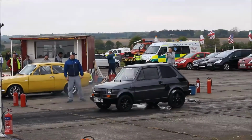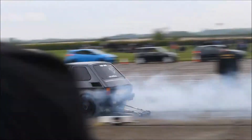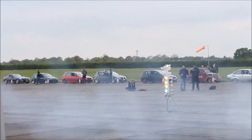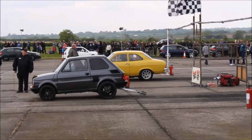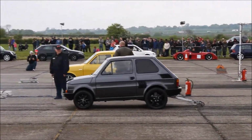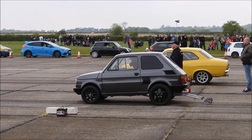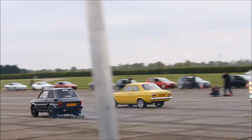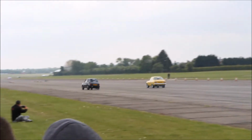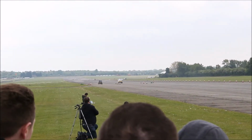Lane gets there first, 10.07, and 76 miles an hour. 10.03 at 126, and a very nicely turned out Mark 1 Escort, courtesy of Taz Racing, also in the right hand lane. Boys, oh, he's all over the place at 126, my goodness me.